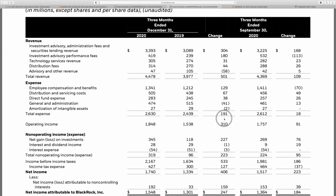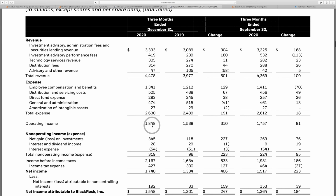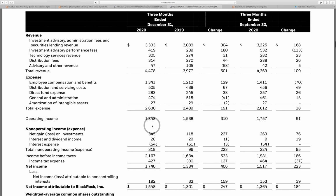So obviously they're generating more profit. Now, quarter over quarter, we're up about 18 million. But again, our change on the revenue side was we were up about 109 million. So they're doing a really nice job, obviously growing revenue, but at the same time controlling expenses. That is leading to increasing operating income, which is a line in the sand that I always look at.